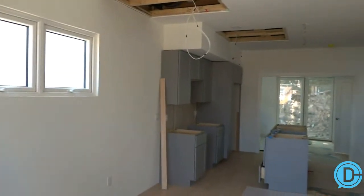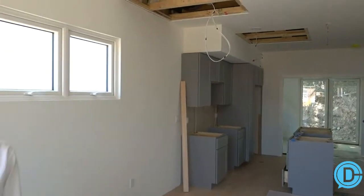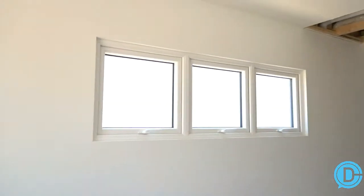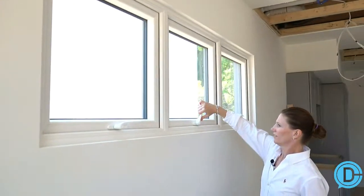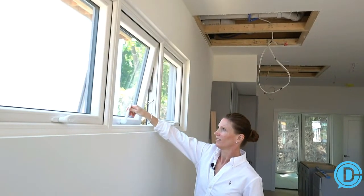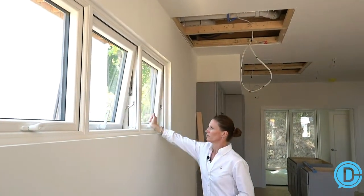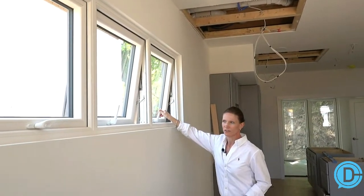Yeah, right back there, because that's where the pocket doors were. So making the most of a very efficient layout and space. And then you've got these awning windows, which are great. Why don't you open one of those, Jen, just to show what they are? Maybe I'll do it from the side, it'll be easier for people to see. Yep, and they go out, and then you can adjust how far they go out. These are just really nice, a nice level of detail.